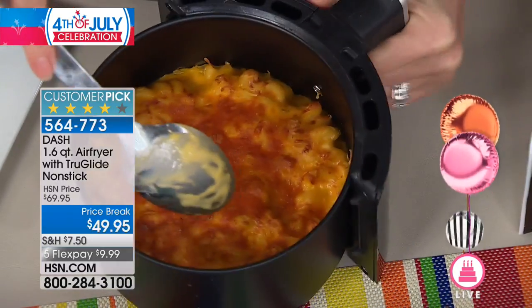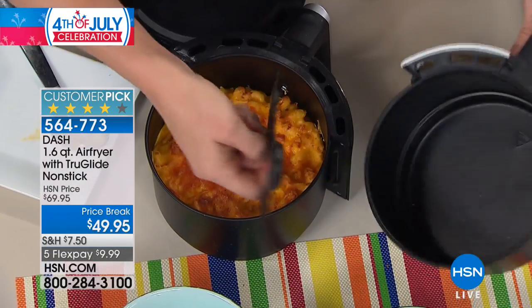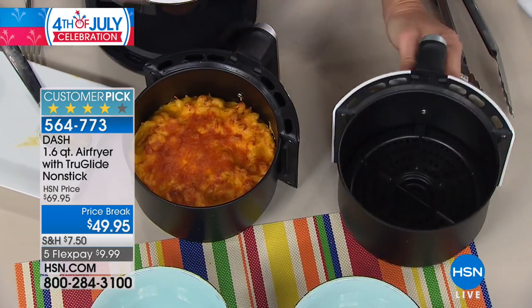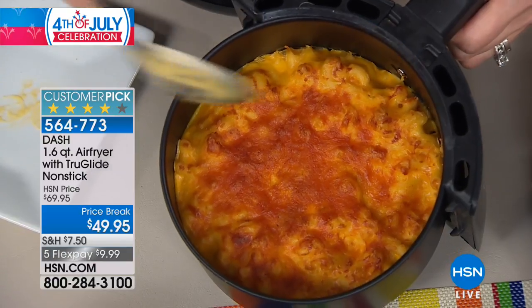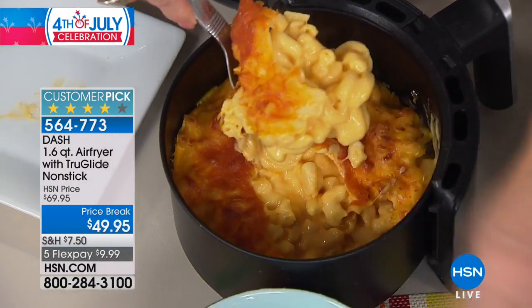Okay, perfect. This is what I was talking about with a bake. So for example, with our basket, all I want you to do when you bake in it is remove the air fry tray, and then you can do your bake. So that's what we've done here with our mac and cheese. Look at the top of this. That's my favorite part, that crunchy cheese. But underneath, look at how steamy, how ooey, how gooey.